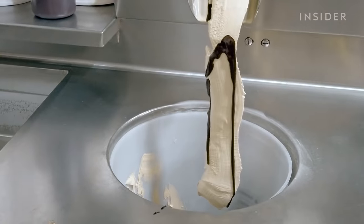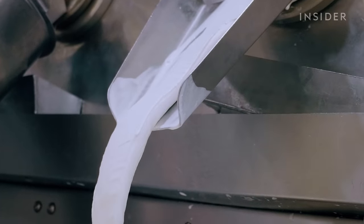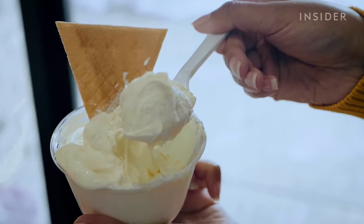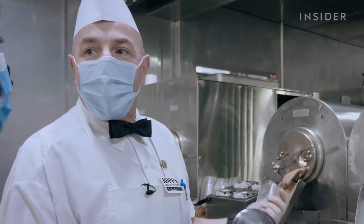Custard's more dense. Ice cream has a lot of air in it. This has less amount of air. So when you're eating it, custard goes on your palate and it's gonna stay there longer, where ice cream, it's gonna melt quicker.